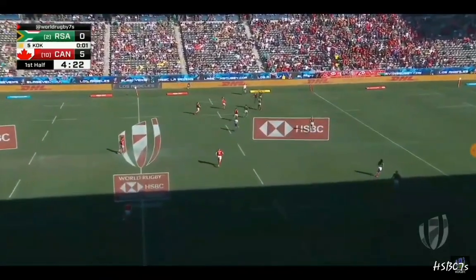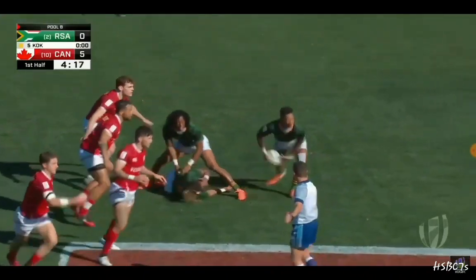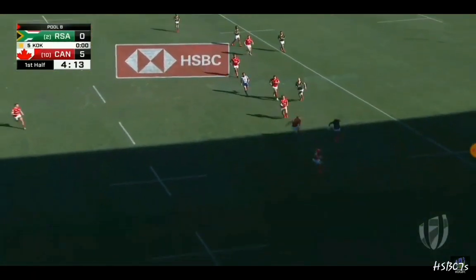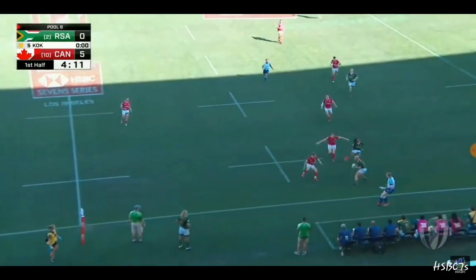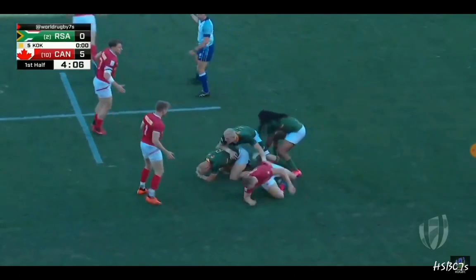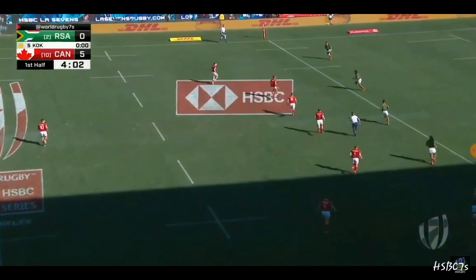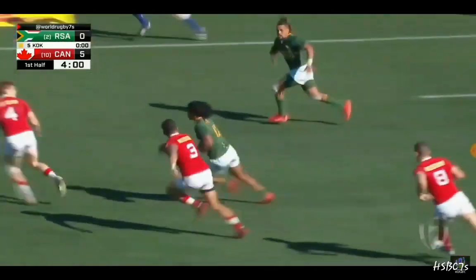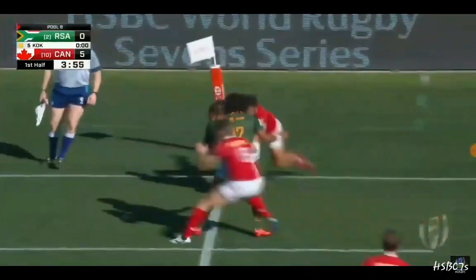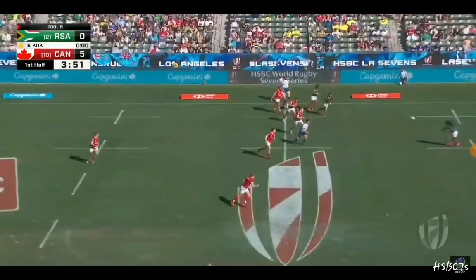Good hang time on that, but the take is pure up top. Lovely hands from Davids. Africa across the park here for Pretorius. This boom youngster taking it up hard. Now the captain, Stephen Hans, across for Davids. Sylvan Davids. Checked in the run there by Fulafau.